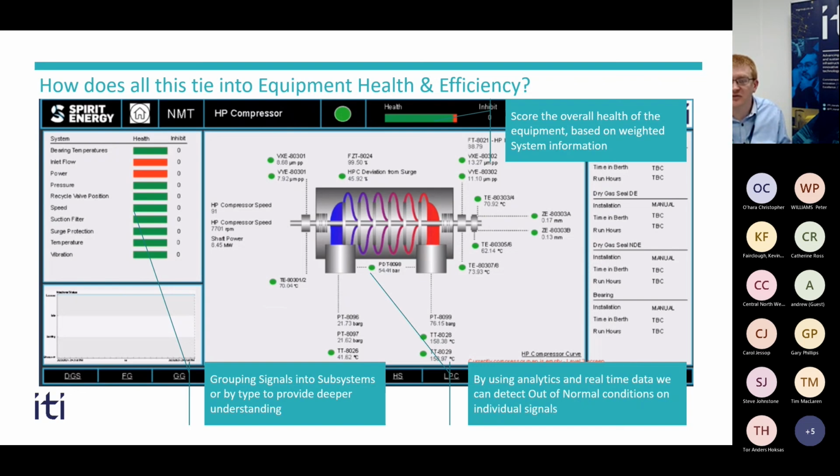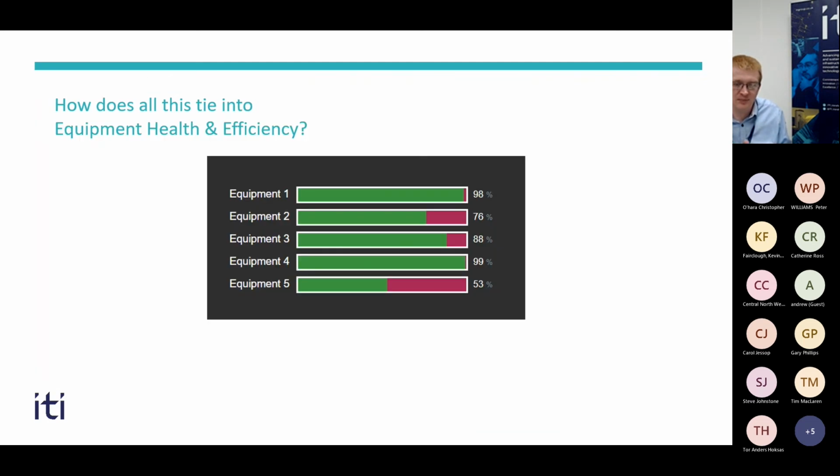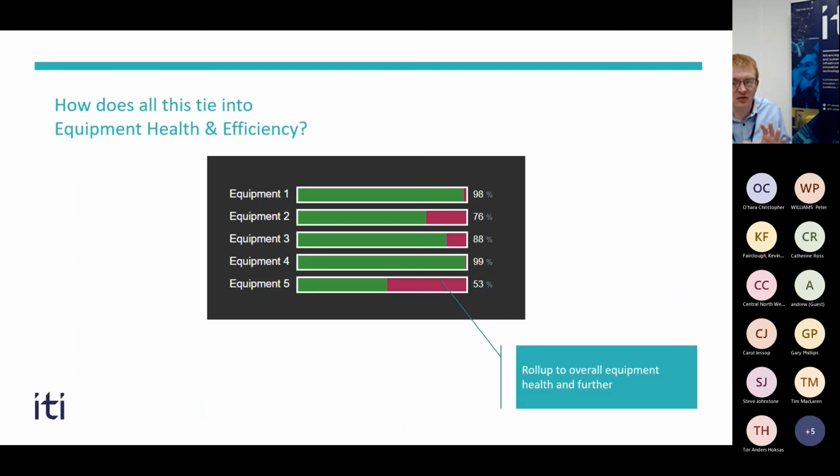If we take that information and tie it all together, then we can build displays like this. And this, again, helps our engineering community, because if we roll this up, it allows them to immediately see, okay, big issue with equipment 5, that maybe needs my top priority and my top attention today, whereas equipment 1, we know there's a little issue there, but it's not my top priority.